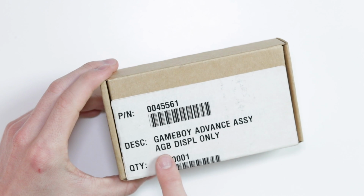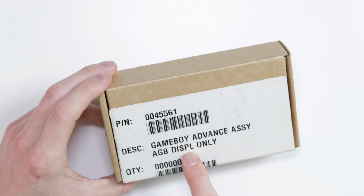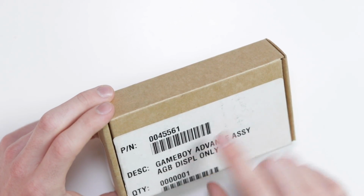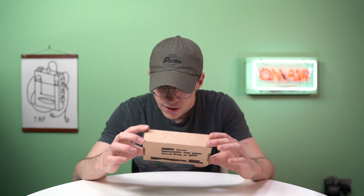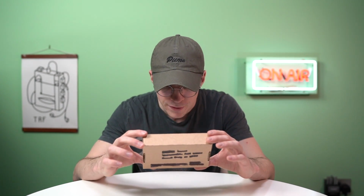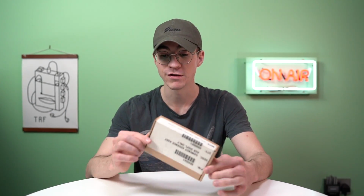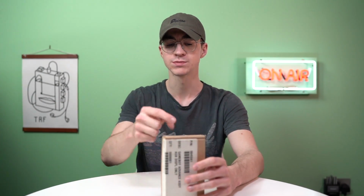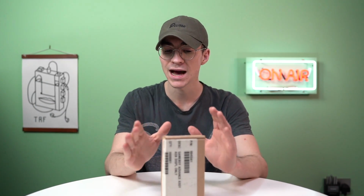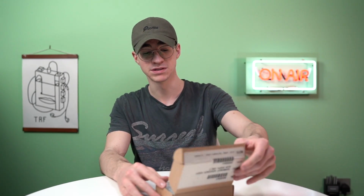So this says Game Boy Advance ASSY AGB display, I presume, only. And then underneath it actually says something else, but I can't quite read. It says something about power, advance swap, maybe. So maybe it had a sort of power issue. And apparently, according to Matthew, they reuse these boxes. So this little label here, which I think corresponds with the label on the Game Boy, isn't actually going to be the exact same sticker. So I think these boxes get reused, which is pretty bloody stingy from a multi-billion-pound company.